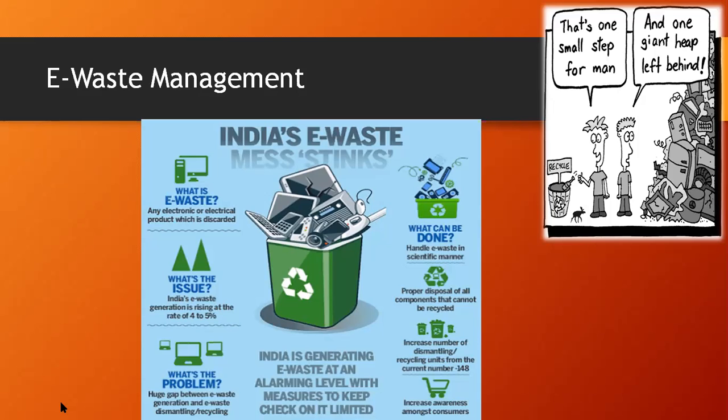So what's the problem? What happens if e-waste or electronic waste is not managed? There is a huge gap between e-waste generation and e-waste dismantling or recycling. You can see in the picture over here, a little bit goes into recycling, whereas a big heap is still there. That means only a few percent goes for recycling, or it doesn't go at all for recycling. If the generation of e-waste is more, it has to go for recycling at the same rate, which it doesn't. So this is a problem.